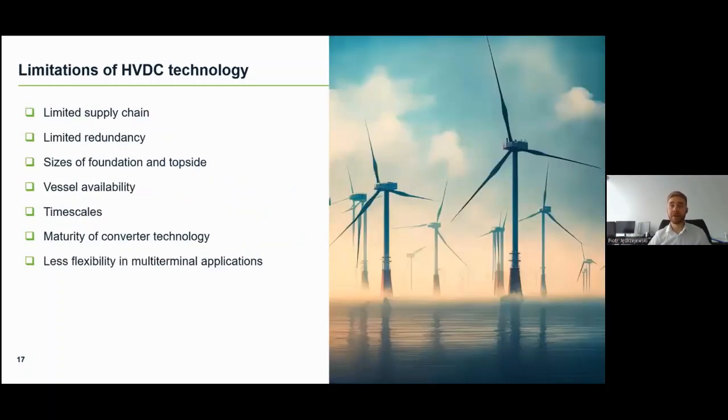But this is not all. HVDC also has some limitations, certain risks that you need to be aware of and mitigate in advance. So the first of them is a limited supply chain. There are at the moment three suppliers with a good track record who can deliver this solution. More of them may appear in the market, but it's a question whether they're really experienced enough and trusted to do that. And these existing suppliers already have a lot of requests, a lot of interest in their solutions, and there's a question whether they'll be able to supply all of that, and if that will not lead to an increase in prices or lead time.